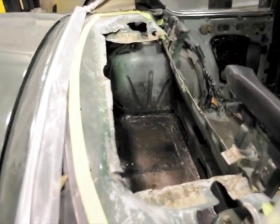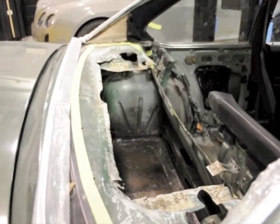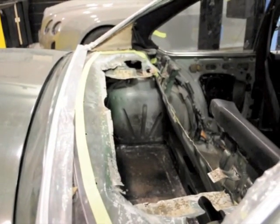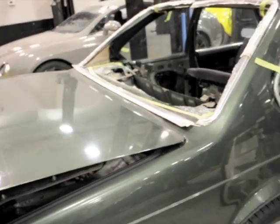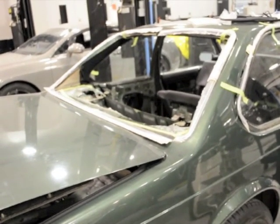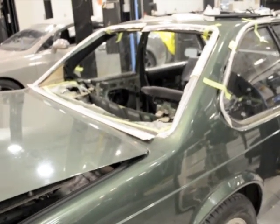In fact, I could have just covered it up with the parcel shelf and not done anything, but that wouldn't have been very good. So I'm going to do it all right and make sure that I'm happy with the job. There were variations on the rear parcel shelf on these cars. Some of them had the tall headrests. Others didn't. Some Alpinas in this model just had a flat shelf, and others had speaker pods.